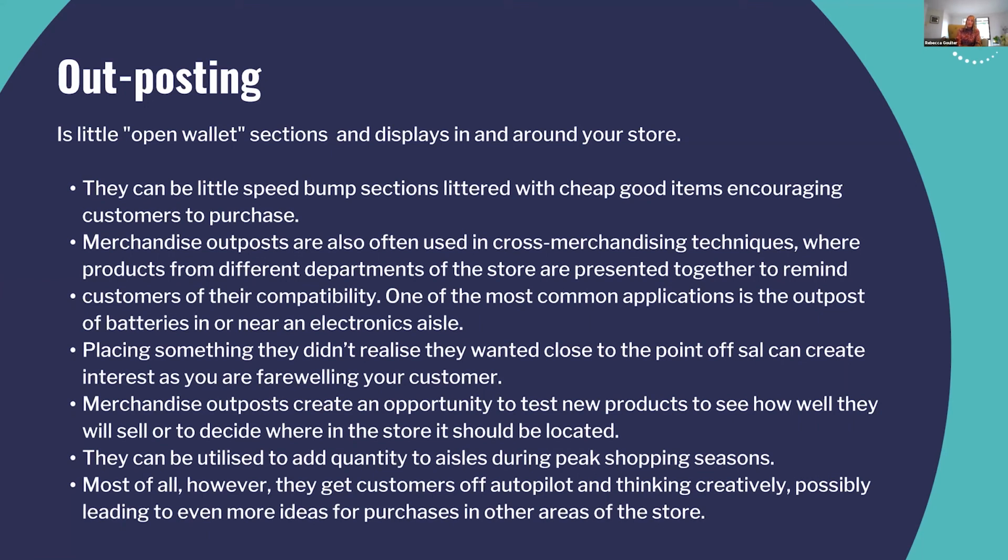Outposting, I like to refer to these as little open wallet sections. So these are little speed bumps and displays that we have around our store so that they can create encouragement to our customers. They can be good, cheap little items that encourage our customer to purchase. These little outposts are often used in cross-merchandising products. It's really, really great technique because, again, you can have your main product and then the products that go with your main product.